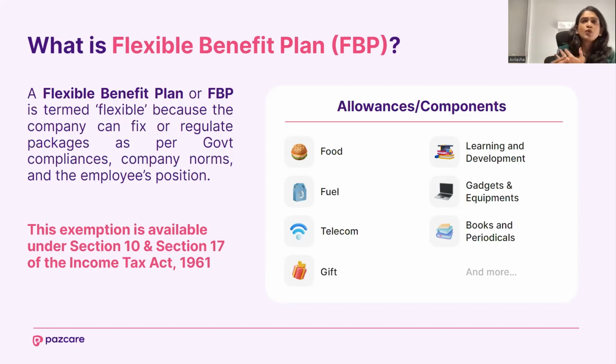When it comes to the gift wallet, you could transact it on any of the big e-commerce platforms. You could transact on the non-food category items and get exempted from taxes. When we talk about the learning and development component, if you have employees who are looking to upskill or reskill themselves, get an online course or an online certification, you're always able to give out this allowance to those employees so that they can benefit and save on taxes.